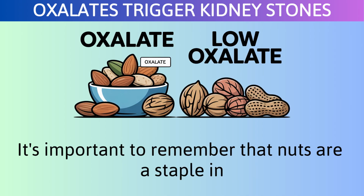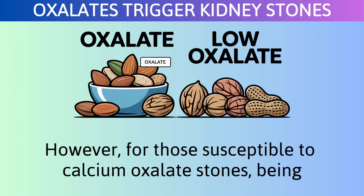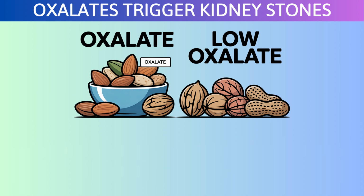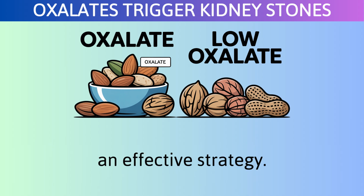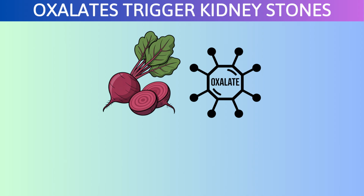It's important to remember that nuts are a staple in many healthy eating plans, providing essential nutrients. However, for those susceptible to calcium oxalate stones, being mindful of the oxalate content in almonds and other nuts is crucial. Substituting higher oxalate nuts with lower oxalate options like walnuts or peanuts, or simply reducing portion sizes, can be an effective strategy. It's about making smart swaps and being aware rather than eliminating an entire food group.